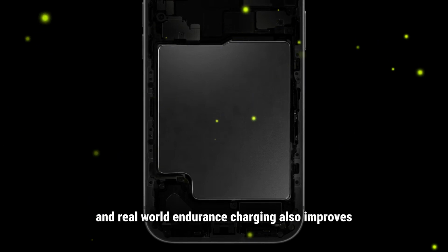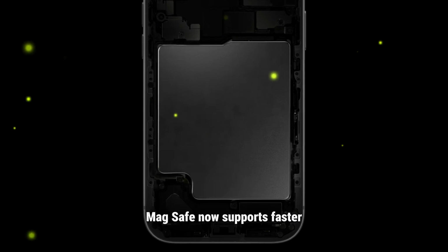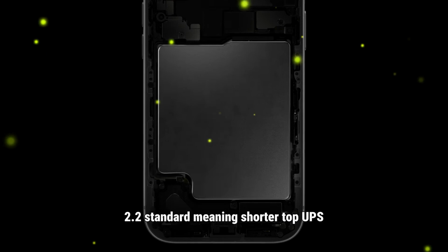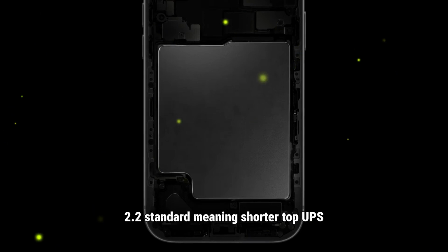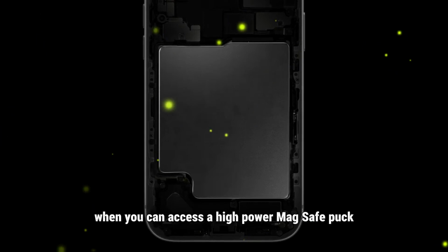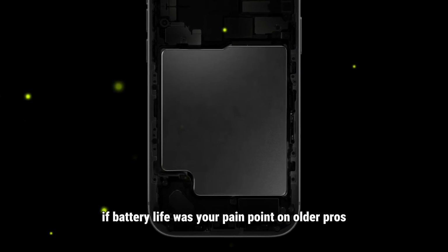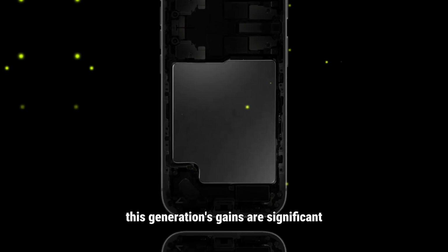Charging also improves. MagSafe now supports faster 25W charging under the updated Qi 2.2 standard, meaning shorter top-ups when you can access a high-power MagSafe puck. If battery life was your pain point on older Pros, this generation's gains are significant.